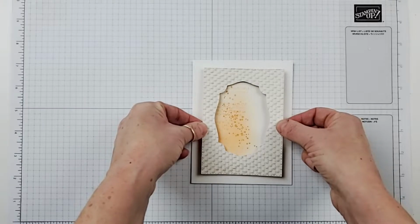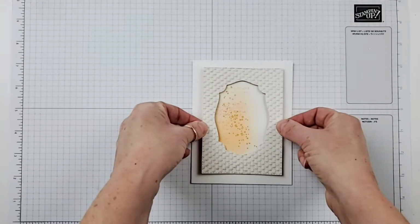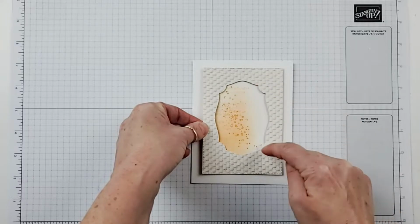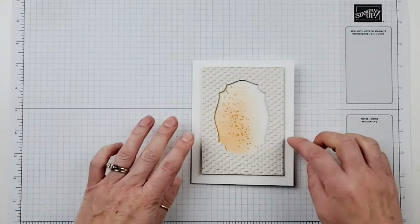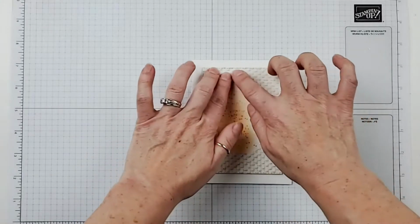I need 4 more, Eunice. 4 more dimensionals. Yeah, probably. But you're probably thinking closer to the center, maybe. Okay, so there's my little frame.